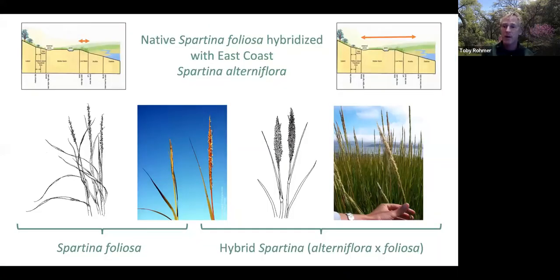So, as we were saying, we had this hybrid swarm, and a lot of these offspring exhibited what's called hybrid vigor, basically where it can grow bigger and badder and stronger and more extreme than either of the parents. In this slide, we've got foliosa, the native, on the left, and the hybrid on the right. The hybrid typically, not always, can grow taller than the foliosa. That means it can grow into deeper waters, much lower on the mudflat, because its head is higher and it can stay above water with the higher tides. It grows denser, so it outcompetes all other plants. Pretty much nothing else persists when it moves in and takes over because it crowds it all out.